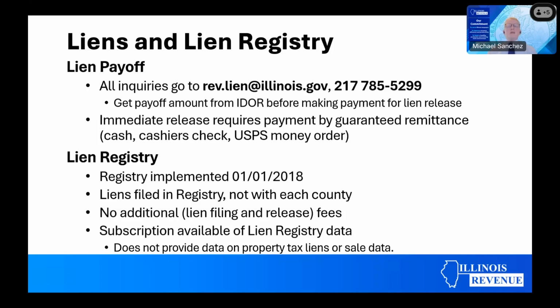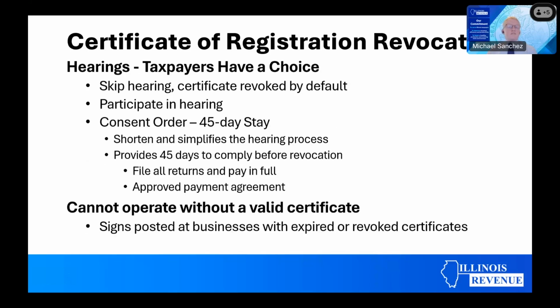Next. The last program we're going to talk about is the Certificate of Registration Revocation. Businesses are required to have a certificate of registration in order to operate and make sales in the state of Illinois. If taxpayers are not in compliance and fail to come into compliance after we've tried to work with them, we can take them to an administrative law judge and have their certificate revoked.